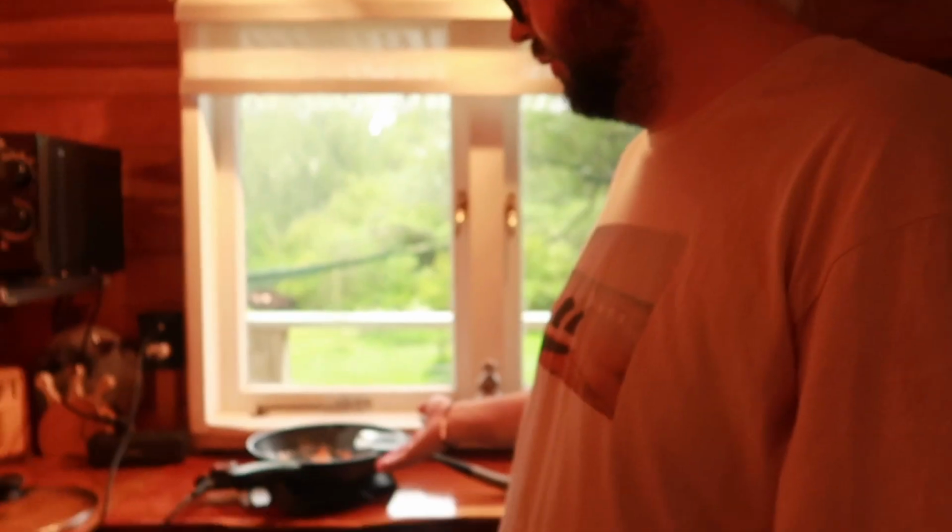But there's a big problem. We only have this sort of thing for a saucepan, but we need to boil our noodles. Yeah, we need like an actual saucepan, not a wok. So it's a bit, I don't know what we're gonna do.